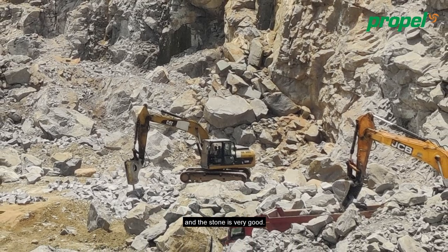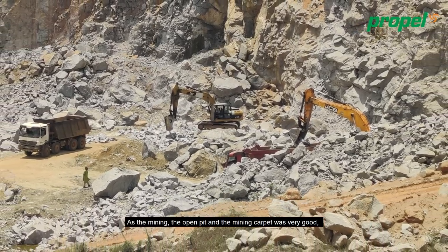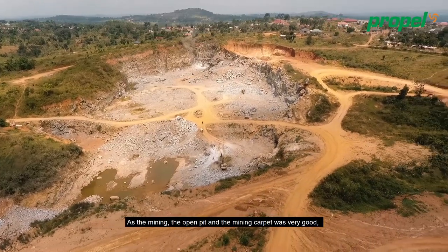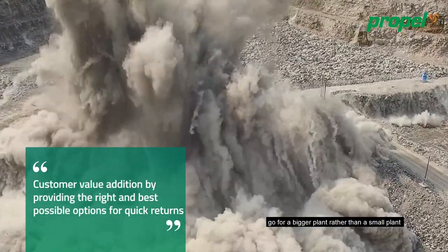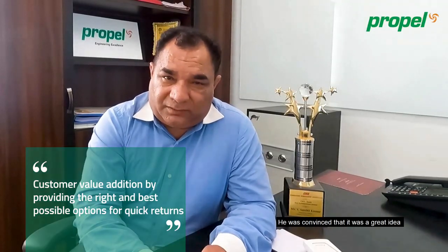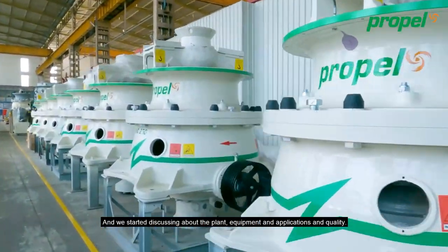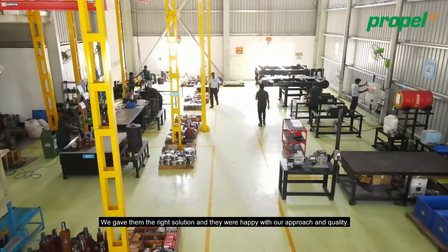He was looking for a 250 TPH plant. Then we suggested that since they have a good mine, a 50 acre mine where the stone is very good, and the open pit and mining carpet were very good, rather than going for a small plant, let's go for a big plant. We offered them a 350 TPH plant, and he was convinced this was a great idea. They started discussing the plant, equipment and applications, and we gave them the right solution. They were happy with our approach and our quality.